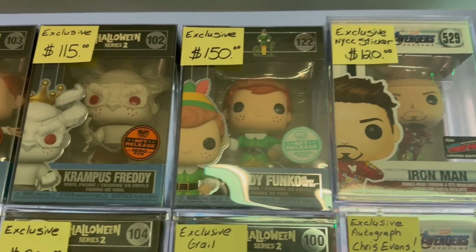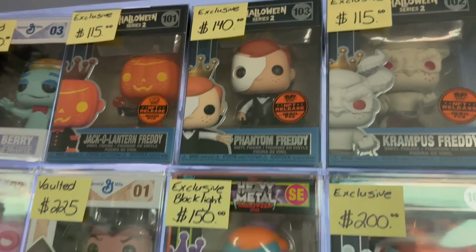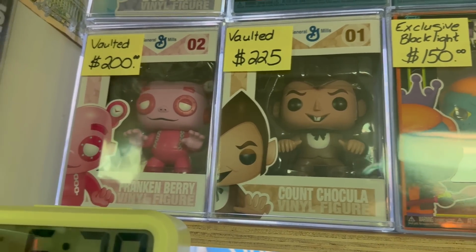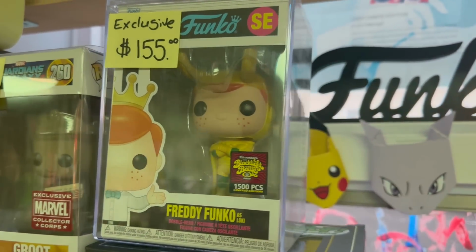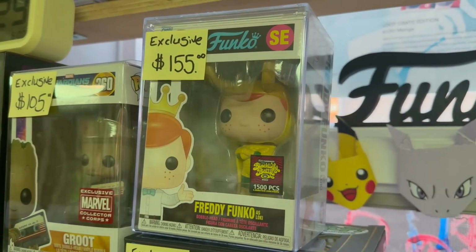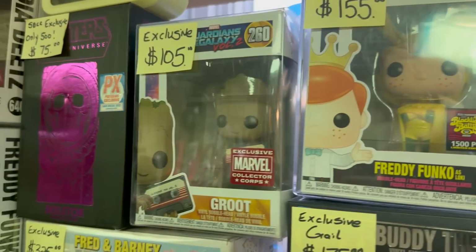There's Freddy Funko as Buddy the Elf, the Krampus Freddy, Phantom Freddy, Jack-O-Lantern Freddy, a couple original cereal monsters with Count Chocula, Frankenberry, and Boo Berry. And then, oh man, this is one of the ones that might be going home with me today as well. We have Freddy Funko as Loki. I have been chasing that one for way too long now, it feels like.